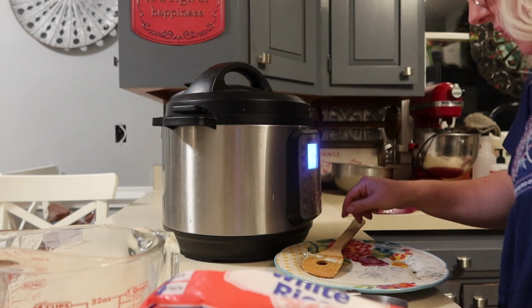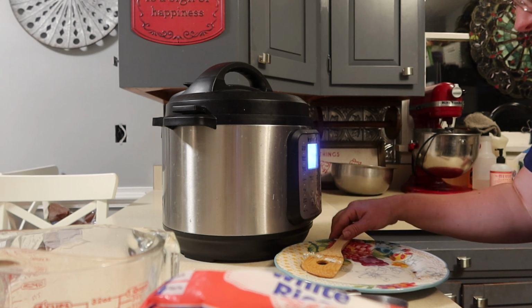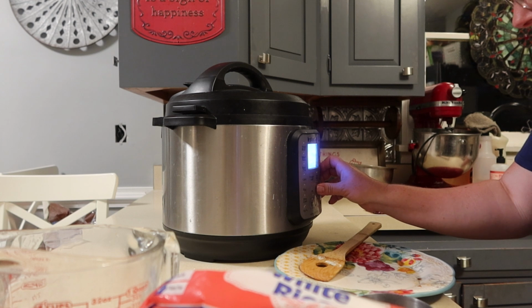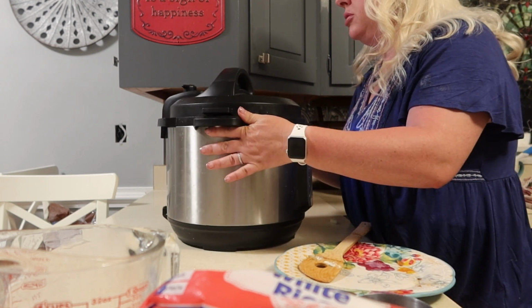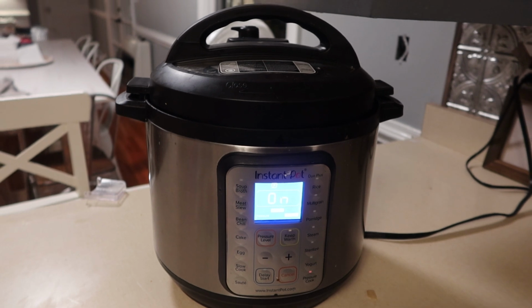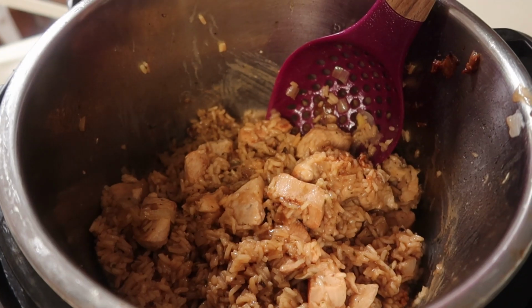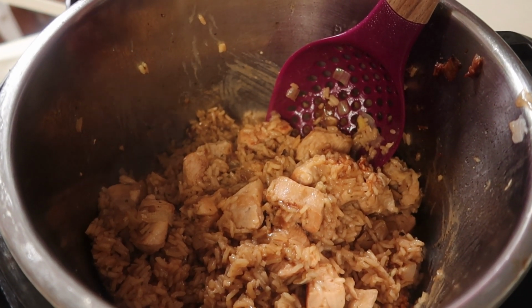Well, I'll fix that. Okay, pressure. That's the right button. All right, so there's that. Scooch this over a little bit. Yay. Alrighty, so now we're going to add in the heavy cream and shredded cheese.